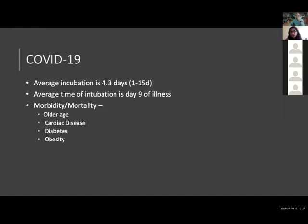Morbidity and mortality is definitely older age. It's much, much higher in people who are older, 65 and above. And cardiac disease is a risk factor. Obesity is becoming a huge risk factor, and diabetes.